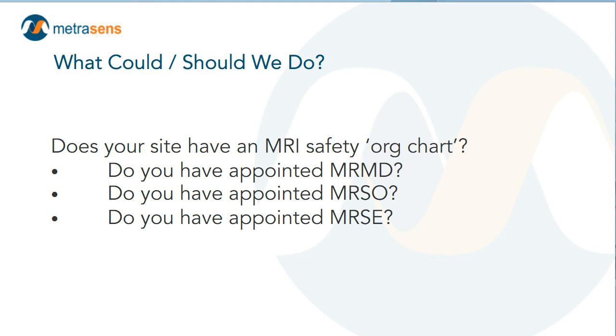We should be taking a page out of their book and making sure that we have comparable, similar structures appropriate to MRI for MRI safety. So find people to designate and appoint to these roles. And if you don't have MRMD, MRSO, MRSE defined in your policies and procedures, then this dovetails very nicely back to the previous slides. Make sure your policies and procedures reflect the way you actually operate.